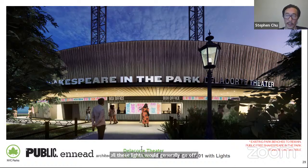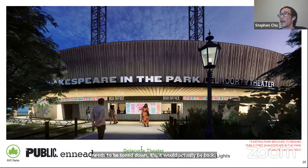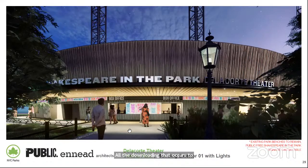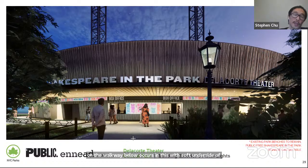I do want to also make clear that the signage, although in the rendering it looks almost like it's internally lit, needs to be toned down. It would actually be back. The light is behind on the facade, so they would actually be more in shadow. All the down lighting that occurs to get proper lighting on the walkway below occurs in this wood soffit underside. And so those are all flush lights that would just shine down to the ground.